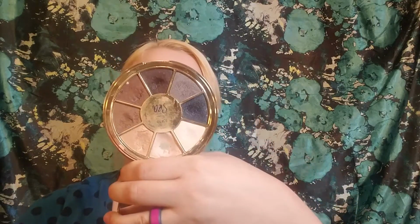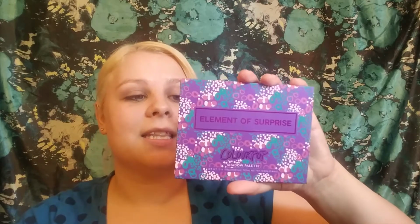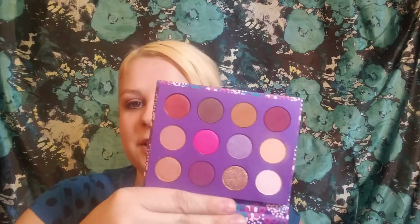Then we have my Tarte Rainforest of the Sea Volume 2 eyeshadow palette. Definitely going to get some use out of this guy here. My Modern Renaissance palette, that looks like this if you haven't seen it. Then the added bonus is going to be me using the ColourPop Element of Surprise. What I'm trying to do is use different eyeshadows and palettes in conjunction with my Project Pan items, meaning I still have to use my Project Pan items, but I can use a few shades from this to give myself a little more creativity.